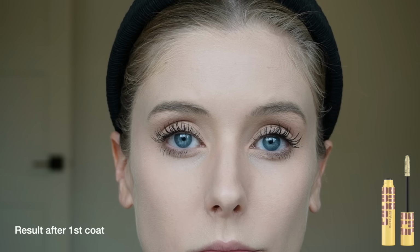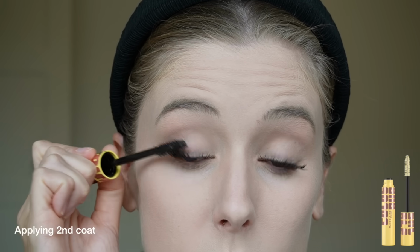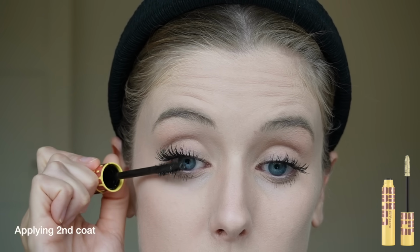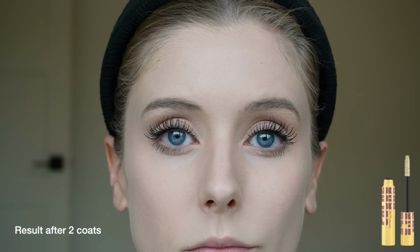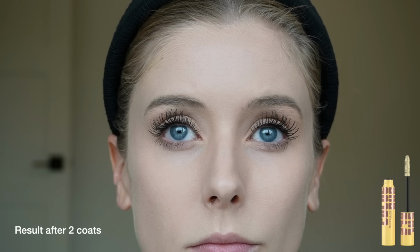This gives me great length and really good volume, but it's not the same kind of volume as Revlon. I feel like this is just kind of a fluffier, airier formula, which could either be a pro for you or a con. Separation is also what could use some work here. One eye actually looks really nicely separated and the other doesn't, but it definitely separates better than Revlon and just gives me a bit more of a feathery look.